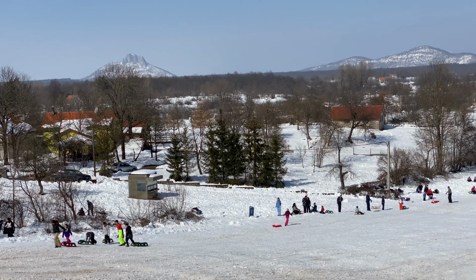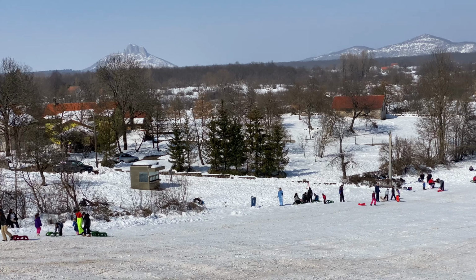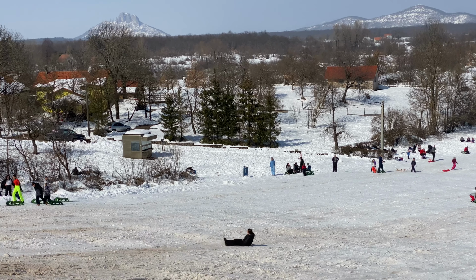You can see the Zir mountain island peak in the background. It's very close to the motorway.